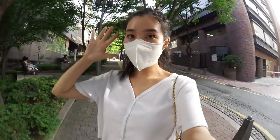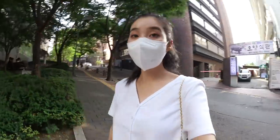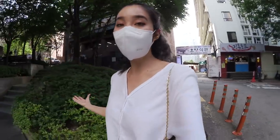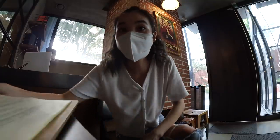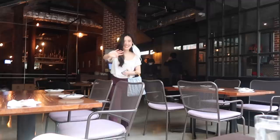Hi everyone, it is currently 5 p.m. and I made it to Gwanghwamun to meet up with Erin for dinner. She chose this place in Gwanghwamun and apparently it's one of her favorite places. It's called Gwanghwamun Mongno. Looks really good. Let's go. It actually opens at 5:30, so I'm just gonna take a look at the menu and wait for Erin. She says she's almost here.